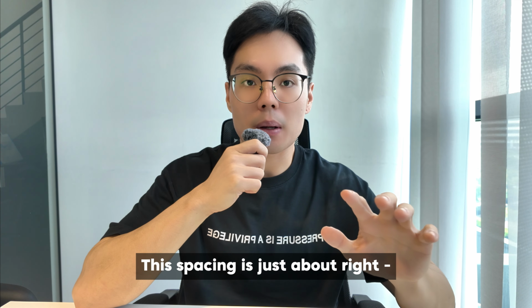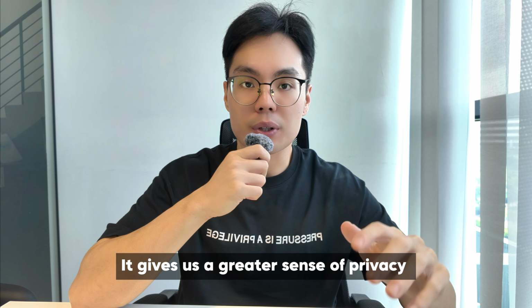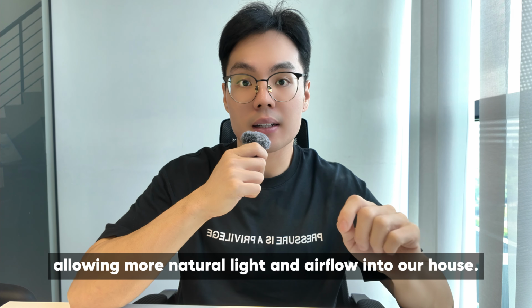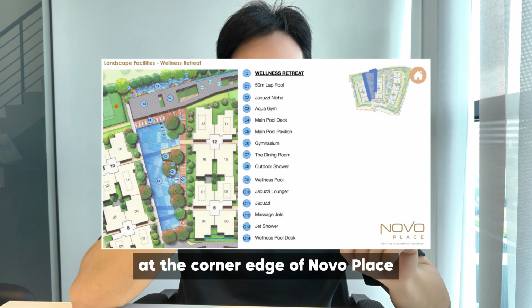This spacing is just about right. We're not too close to the opposite block nor too far away. It gives us a greater sense of privacy and openness, at the same time allowing more natural light and airflow into our house. The second element that caught my eye is the amenity at the corner edge of Novo Place.